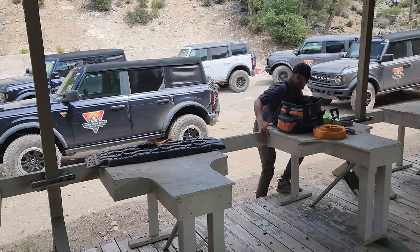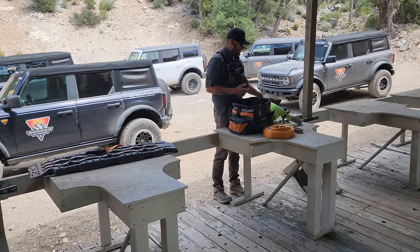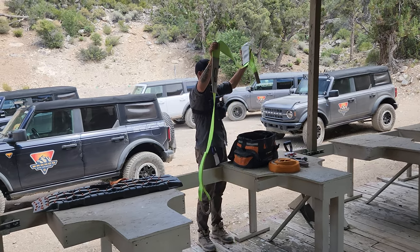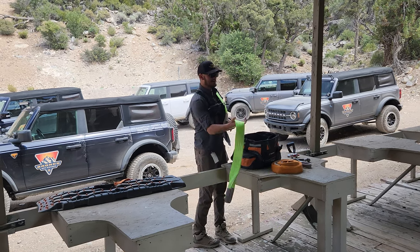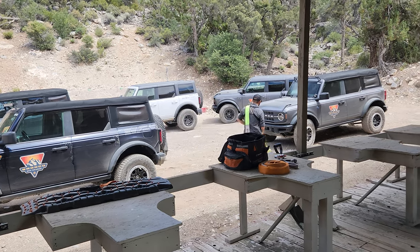Now, still on the topic of self-recovery, and it kind of moves into multi-vehicle, is this little bright short strap. What do you think this is? What is this called? Tree saver. Tree saver, yeah. A tree saver, a tree strap. So why would I have a tree saver? What does it do? I know it's a stupid question. It's going to have a simple answer, but what does it do? It's a wrap around tree.